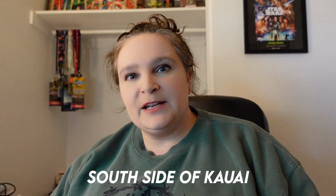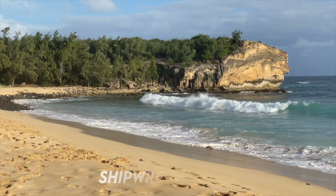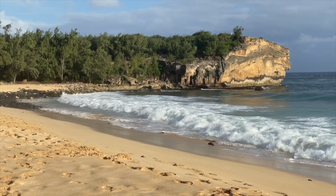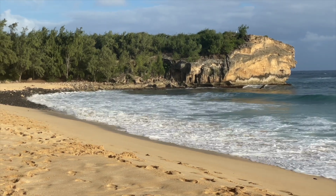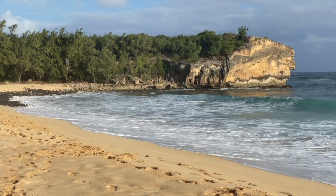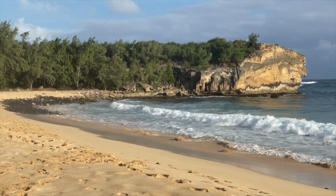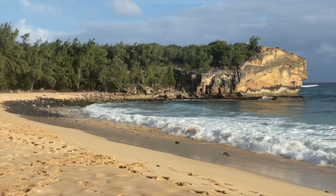So then going next in the sections around the island, we get to the south section. This is where we stayed for the second half of our trip. Also the beach that we got married on was Shipwreck Beach, and we stayed not too far from there. Shipwreck Beach is just beautiful. I highly recommend it. If you're looking to elope or get married on a beautiful beach in Hawaii, this was a great place to do it. So Shipwreck Beach was gorgeous.